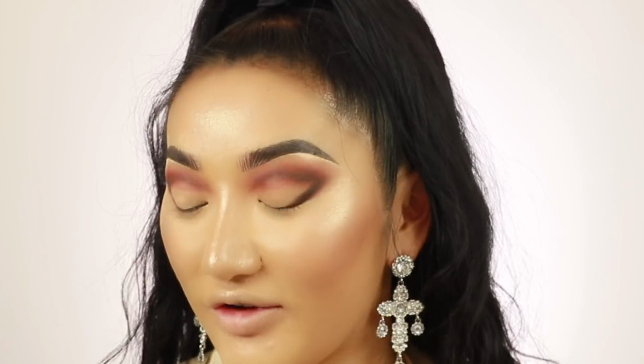So I'm going to go in with cream concealer. I find that cream concealers work better than liquid concealers. I find the liquid ones are a bit too runny and they don't have the most opaqueness.